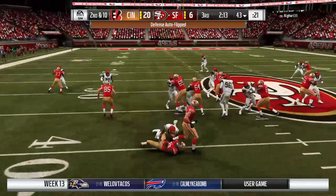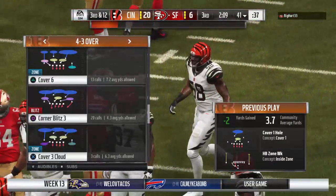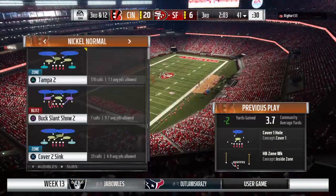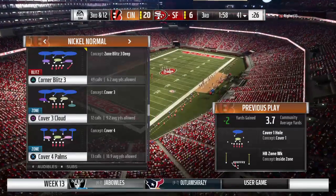They run with Breda, and he is met in his tracks behind the line of scrimmage. He lost 2 there, and it's 3rd down. Well, if these guys are going to chop into that deficit, they're going to have to do a much better job in the run game. Caught behind the line of scrimmage, no yardage to be found.